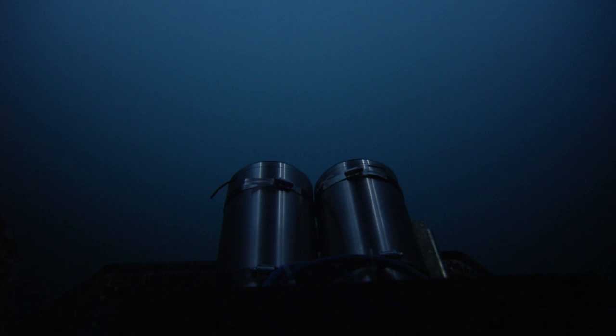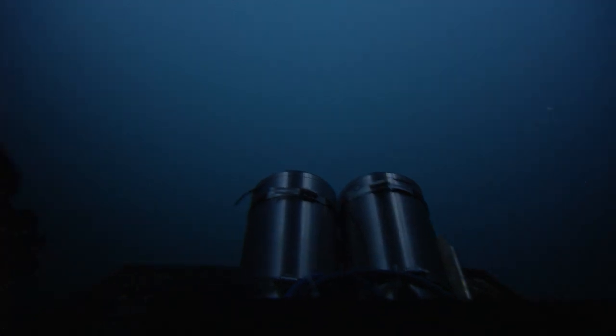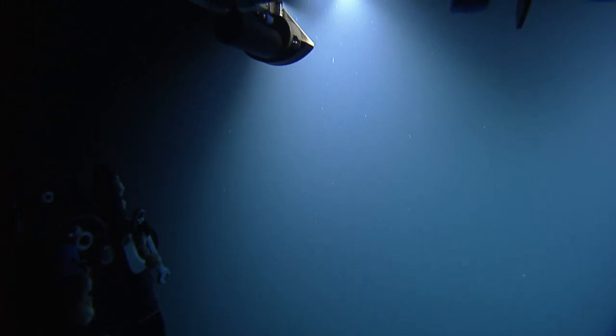Yeah, so there's two things going on. We have Jonathan running the camera system, which is the sensors that you can see in the satellite feed here. But above those, on what looks to be a large metal bumper on top of Hercules, they've got probably a dozen different lights mounted that illuminate the scene.